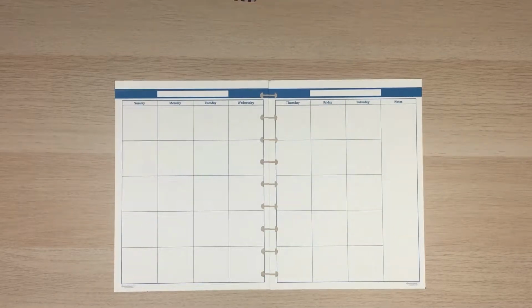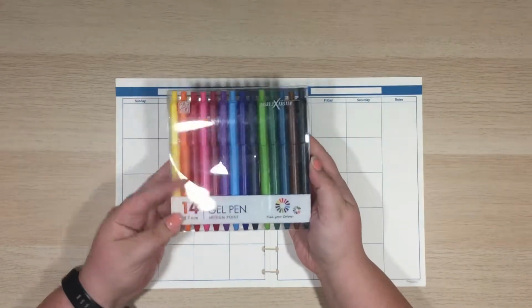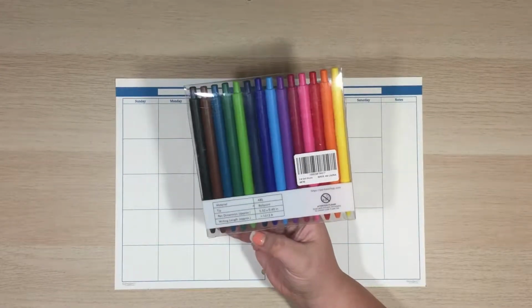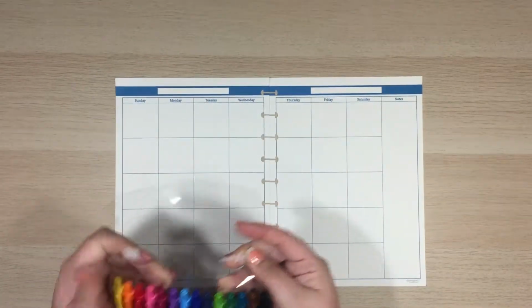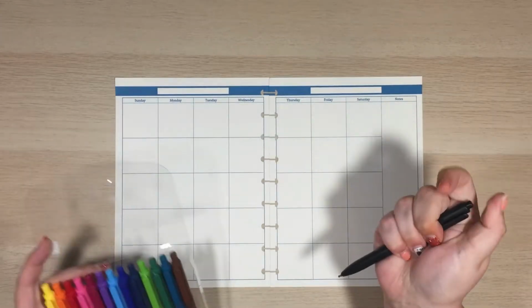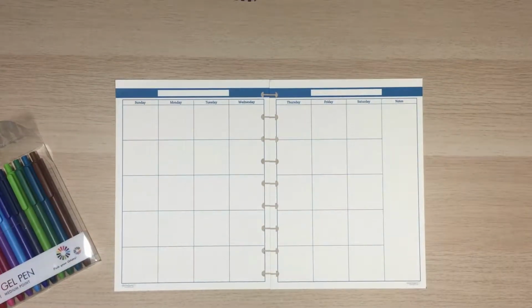And then I do need to obviously do some writing. I need to number it. I am going to use the Parkoo gel pens in 0.7. These were sent to me to review, and I was like, sure, absolutely. Who doesn't love pens? I mean, let's be honest. Us planner girls, we probably have way more pens than we will ever need. So they all come with the little dots, so I'm just going to pull that off.